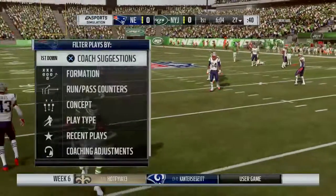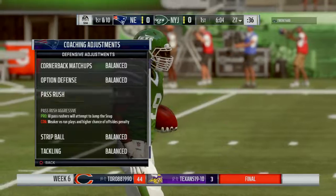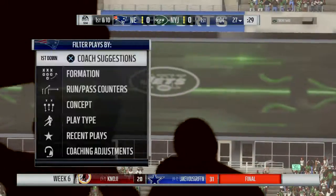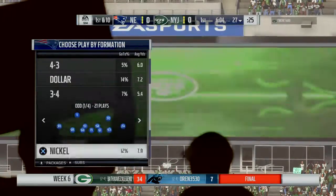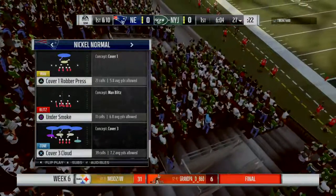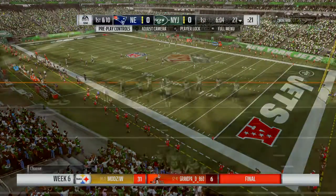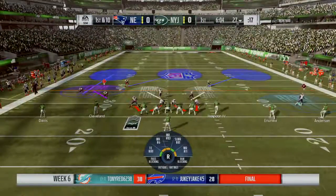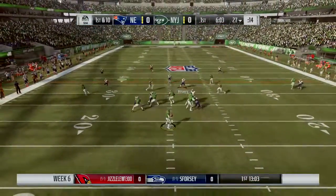Good coverage there. An even 50-yard punt leads to a return of 5. And the Jets will take over 1st and 10. The 4th down run successful. Now they look to pay it off on 1st down. Darnold on 1st down.